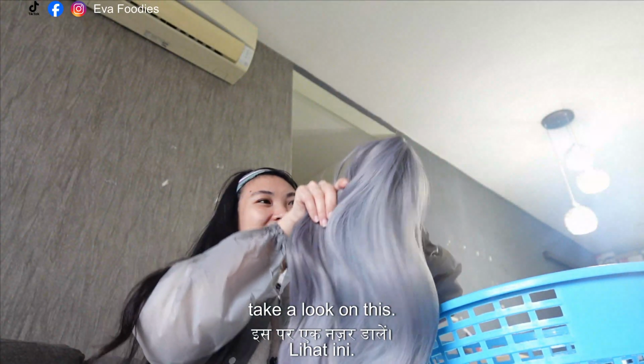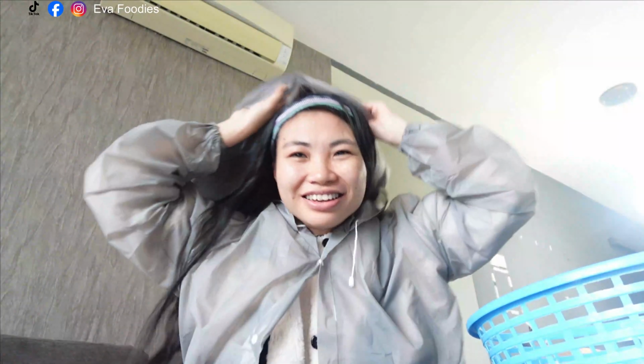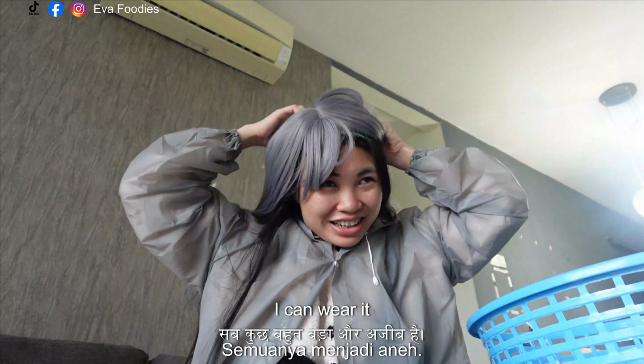Okay. Take a look at this. So beautiful. Wow. This is fake hair. It's made from Bolic State. Yeah. Let me see if I can do it.